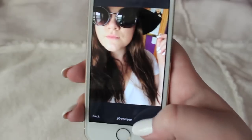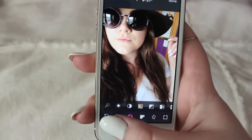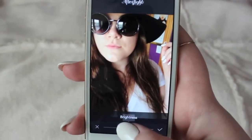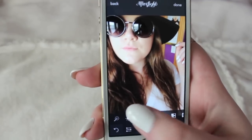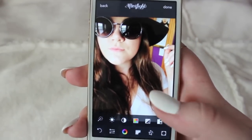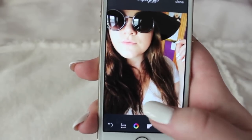Okay, so I picked this picture and now I'm going to edit it. This is the brightness. I like to raise the brightness to like 30. It just makes the picture look ten times better. And then I do contrast. I find that looks a lot better too. And that's what it looks like before and after, you know.